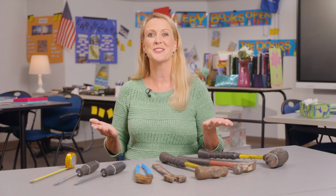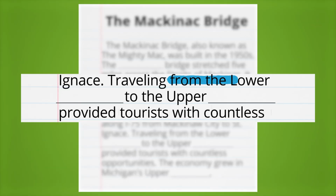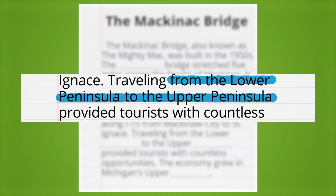Skipping all those words is confusing. I don't understand what we read. I bet you can guess some of those words based on what we've already discussed today. When we read from the lower to the upper, what's your guess? Right, peninsula. Good guess. But let's not guess when we read.